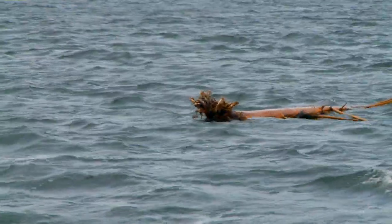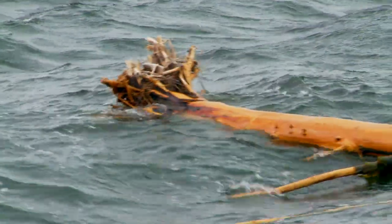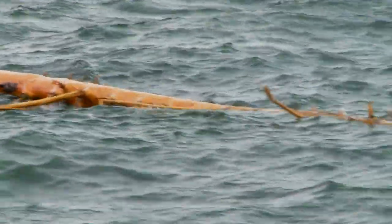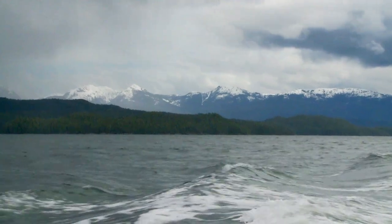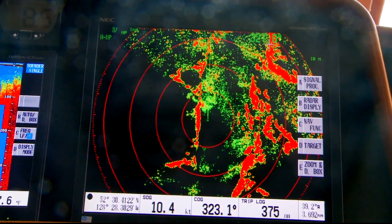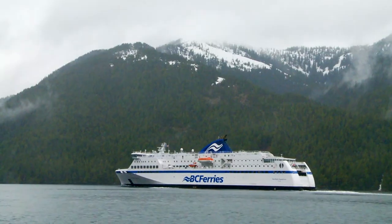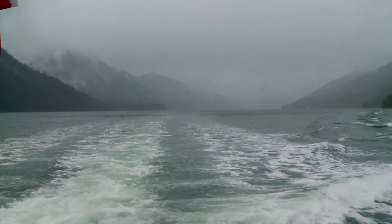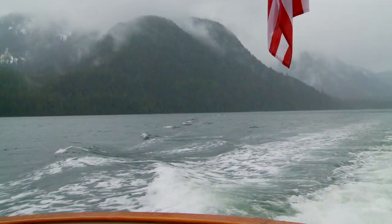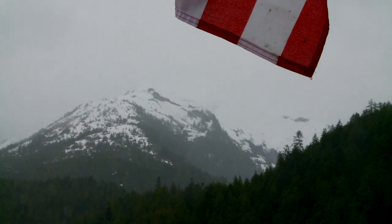In Queen Charlotte Sound, we encounter more logs. The prospect is gloomy with steady rain and threatening clouds. The radar shows more to come. We turn into Fitzhugh Sound and meet the BC ferry coming south from Prince Rupert. The rain is relentless, and together with melting snow feeds numerous waterfalls of every size and variety.